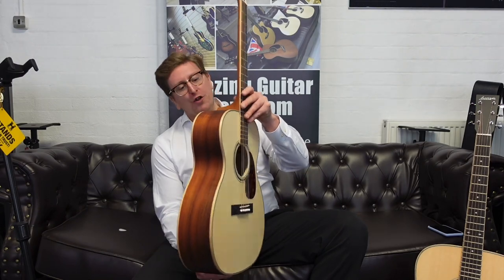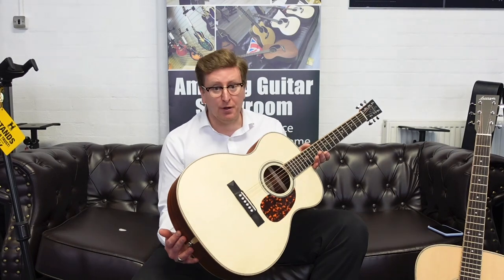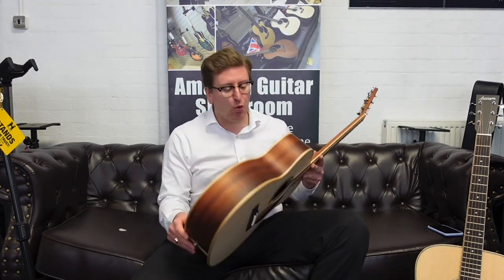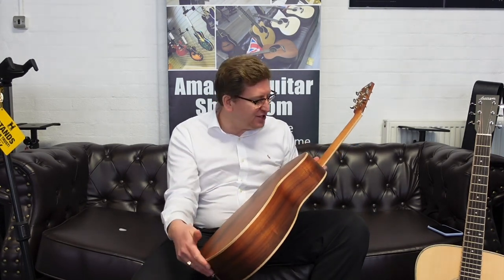This particular one here is an OM. It's an OM-40 with Koa back and sides. It's a special edition. It came in the other day. It's beautiful. It's a gorgeous pairing. We've got solid Sitka spruce with solid Koa back and sides. These are all open pore satin finishes as well.